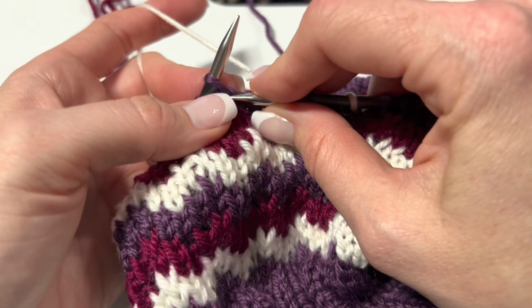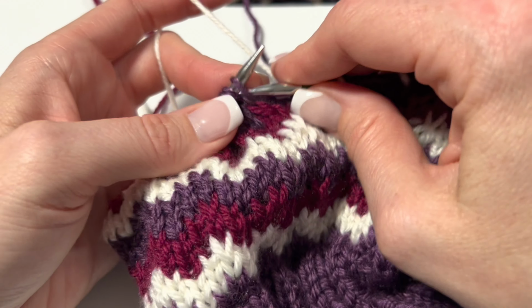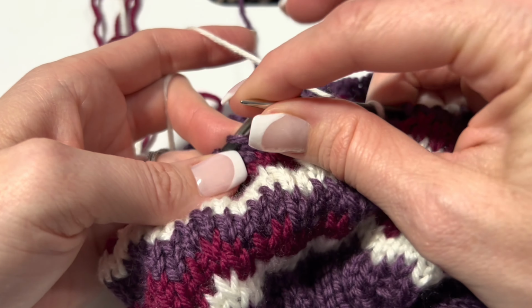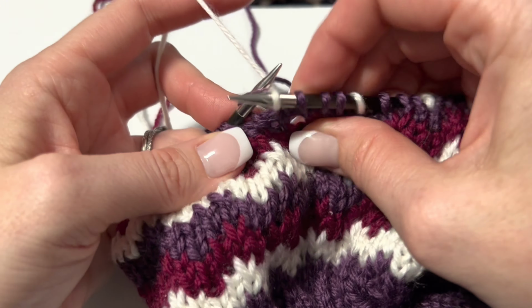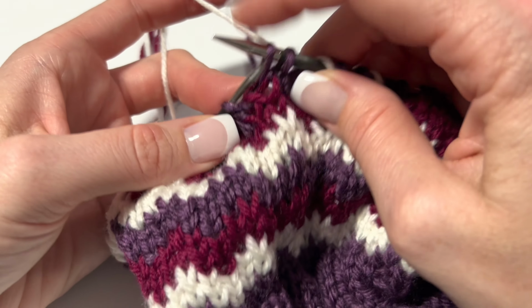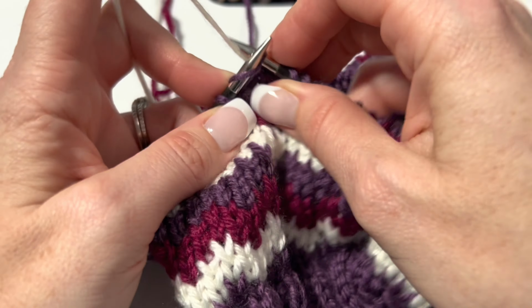But this one I just kind of pull on it as I'm doing it, so you can see my fingers kind of doing the work in the background. I'm just sliding, kind of pulling, and then knitting. So we just do that all the way around, and then we'll come back for our round 2, repeat of our 4 repeat.